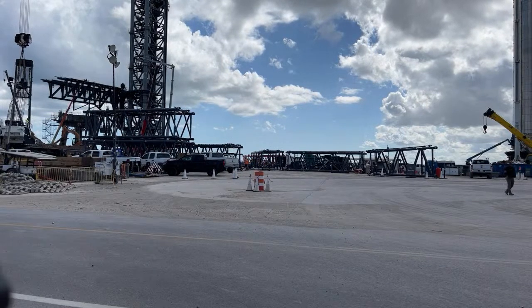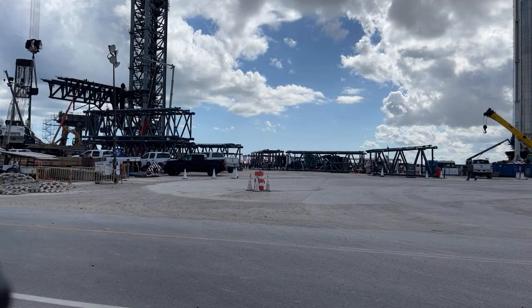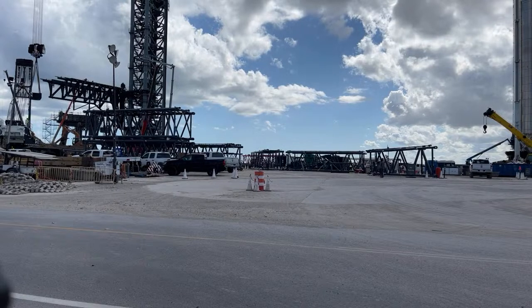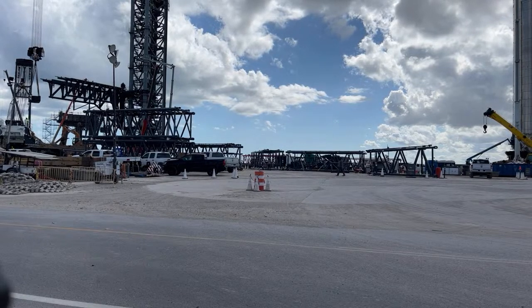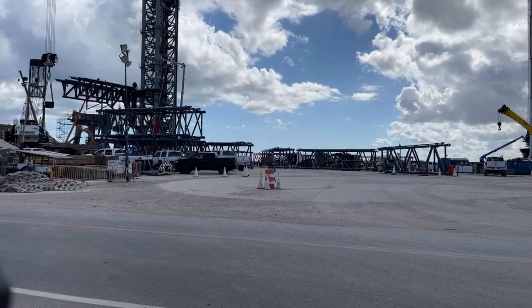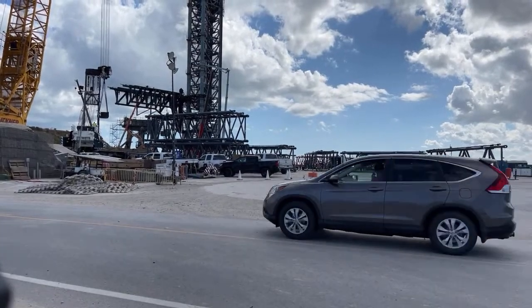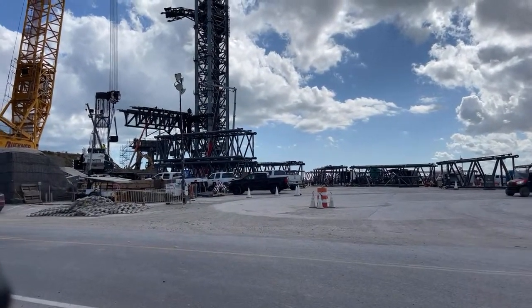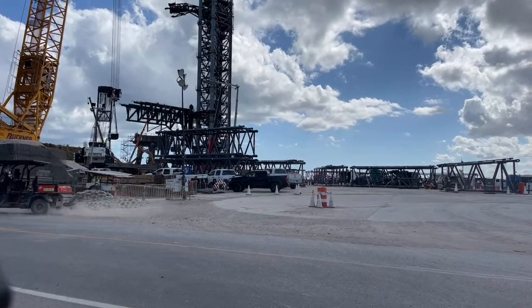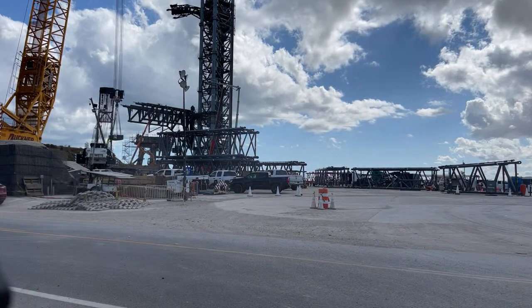I heard that this is a little bit smaller than the Bucky. I did get some stats on this. I think I'll do another 5 minutes here.